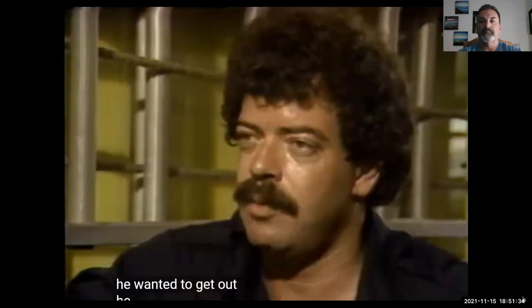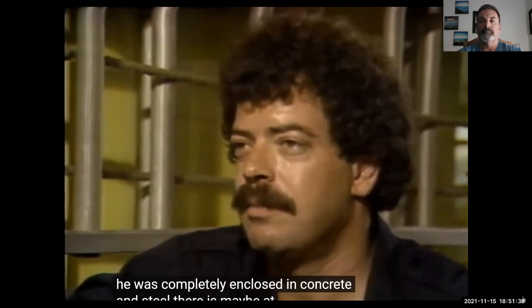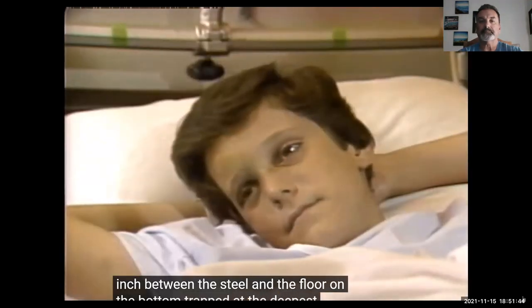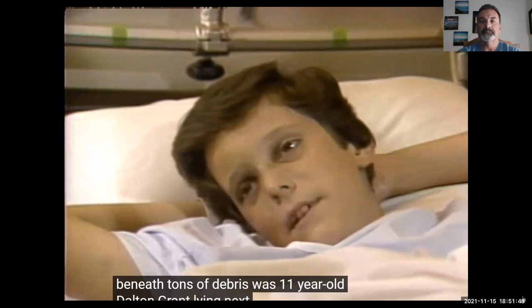He wanted to get out. He was completely enclosed in concrete and steel. There was maybe at most an inch between the steel and the floor on the bottom. Trapped at the deepest level beneath tons of debris was 11-year-old Dalton Grant, lying next to his mother.